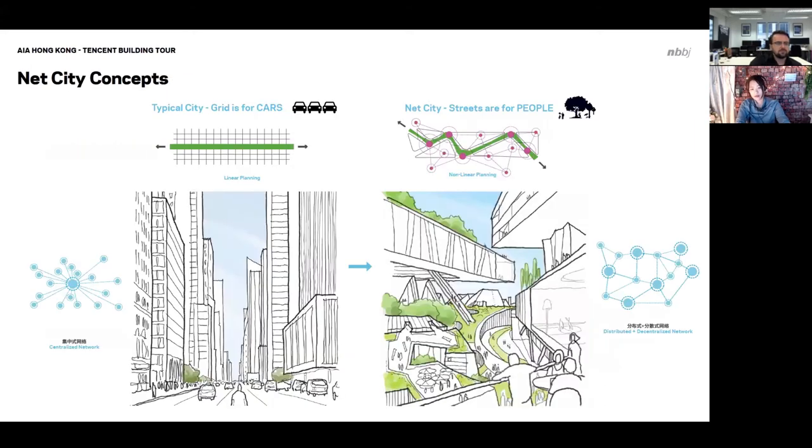As we talk about the typical city, the grid is for cars. So why do we have these blocks? Why do we have these turning radii? It's because it's based on the safety of cars driving around. And it's a very centralized network where you can only go from one place to the next, and there's not much choice because of the grid nature.